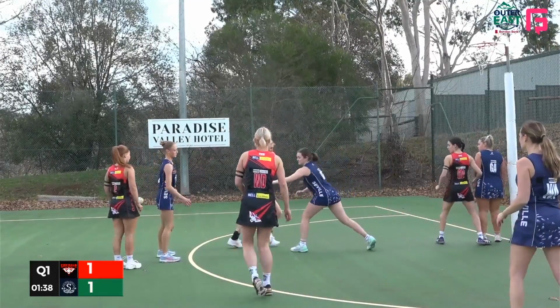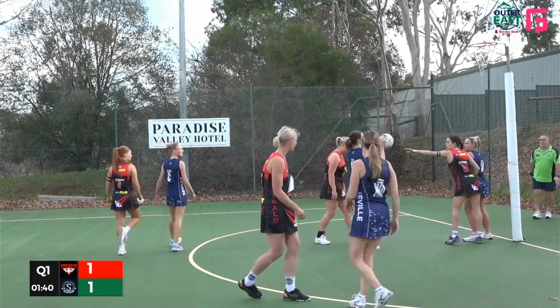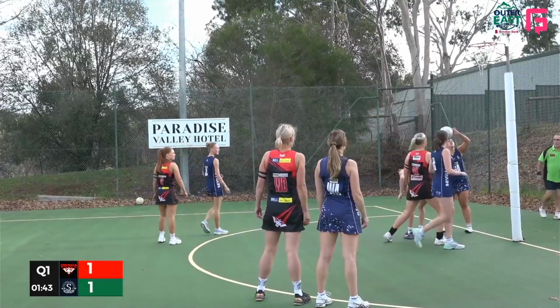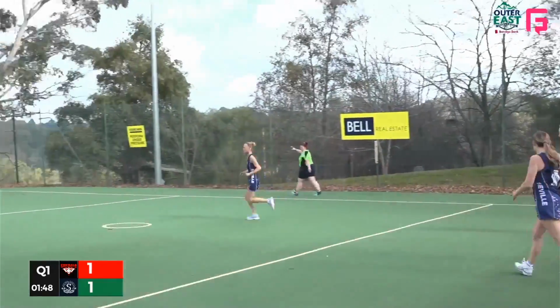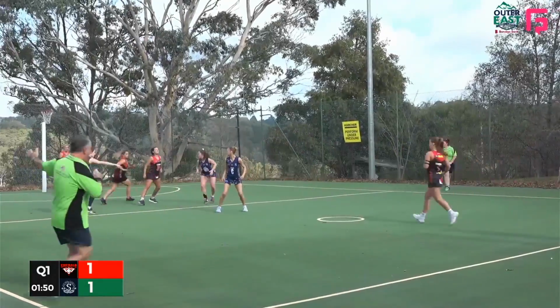A couple of 1-2 passes here. It was knocked away there momentarily by Jasmine Ray, but it's going to be another shot at goal here for Seville, and they put it through and they get the lead back again. It's 2-1 here, the way of Seville, early on in this Division 1A grade clash.